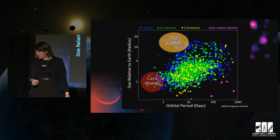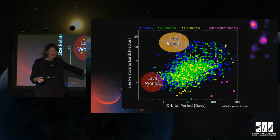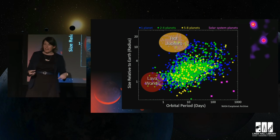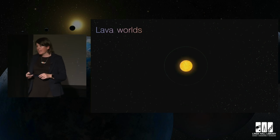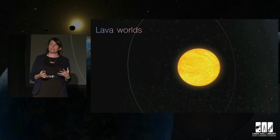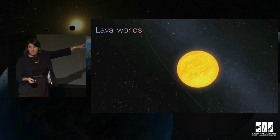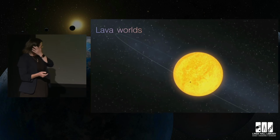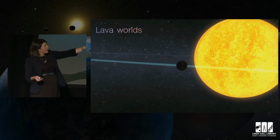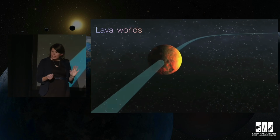We also have, if you see down here in this corner, these are rocky planets the size of the Earth that orbit their star in less than a day. This is 1 day. So these planets are going around their star in a matter of hours. Now what happens if you take a rock and you heat it up a lot to thousands of degrees? You get magma, you get melted rock. So this is an animation of a planet called Kepler 10, Kepler 10b. It was a tiny rocky planet that was found orbiting a sun-like star. It orbits in just a matter of hours, so it's tidally locked.